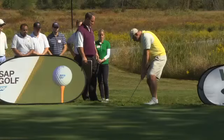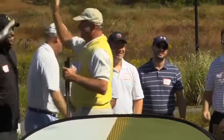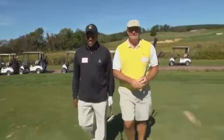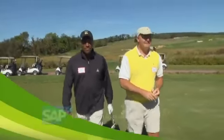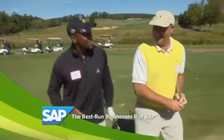It looks like about pin high. Well done, Greg Lane. And Bill Porter leaves no doubt. Unbelievable. Look at this shot by Bill Porter. Into the hole. He chips it in to advance. So it'll be Porter and Lane to battle it out for the car, when Winning Golf, brought to you by SAP, continues.